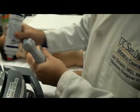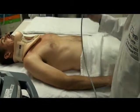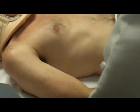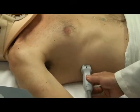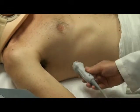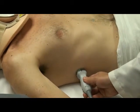In some patients, body habitus, intra-abdominal gas, or obesity does not allow a good view of the vena cava through the epigastrium. In those patients, looking in the right upper quadrant between the ribs using a small phased array probe can allow a view of the vena cava.